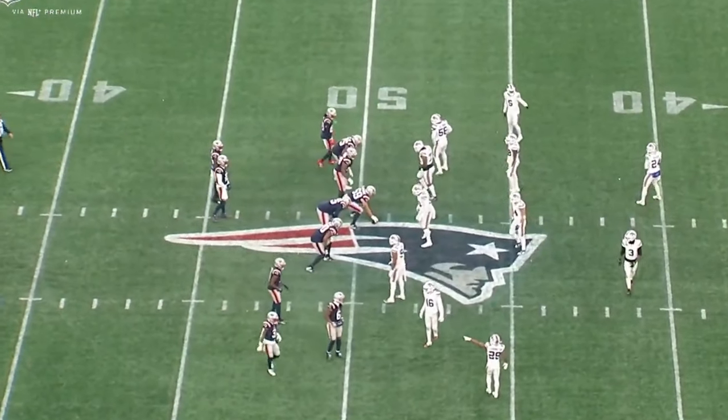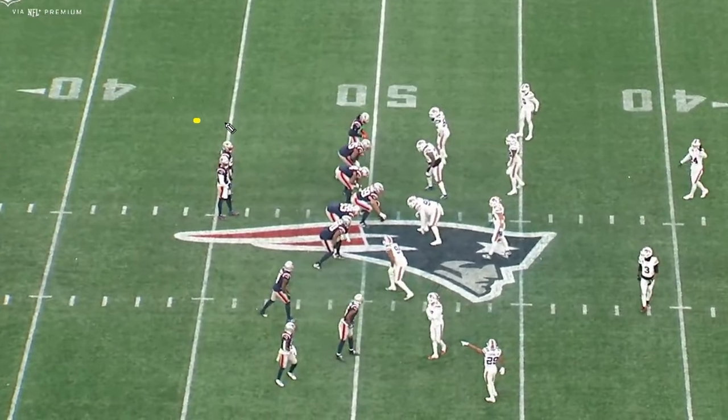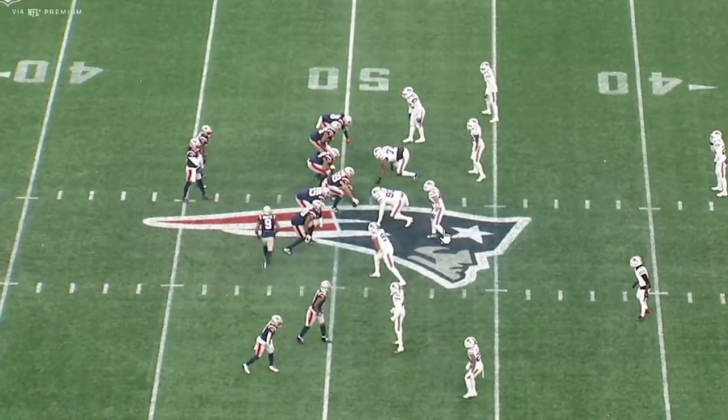Man, I'm excited about Joe Milton. Now, again, do I think he's going to be a day one starter? No, guys, it doesn't make sense. But potential-wise, this is huge. Again, very small sample size.